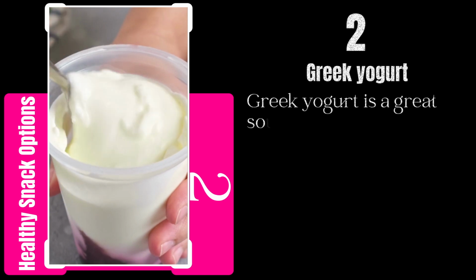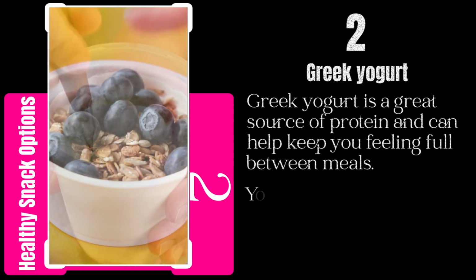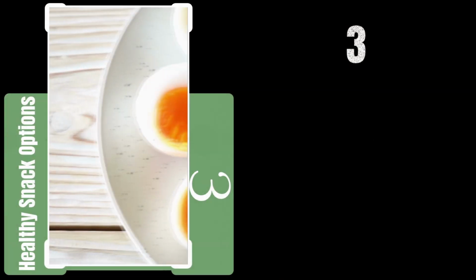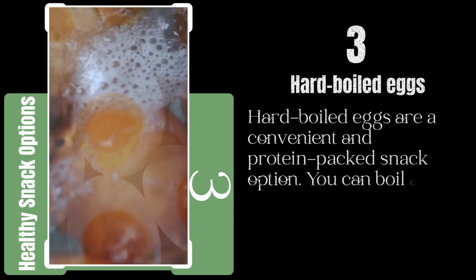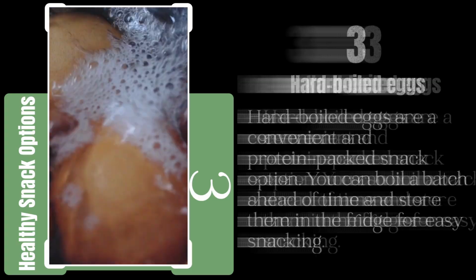2. Greek yogurt. Greek yogurt is a great source of protein, and can help keep you feeling full between meals. You can portion it out into containers and add some fresh fruit or a drizzle of honey for a sweet treat. 3. Hard-boiled eggs. Hard-boiled eggs are a convenient and protein-packed snack option. You can boil a batch ahead of time and store them in the fridge for easy snacking.